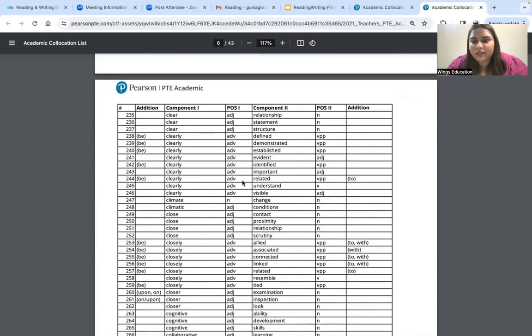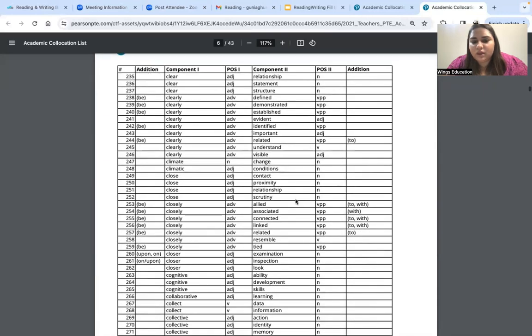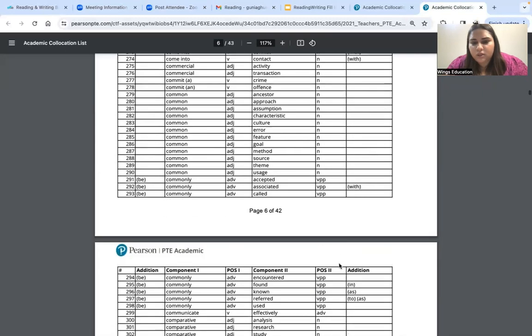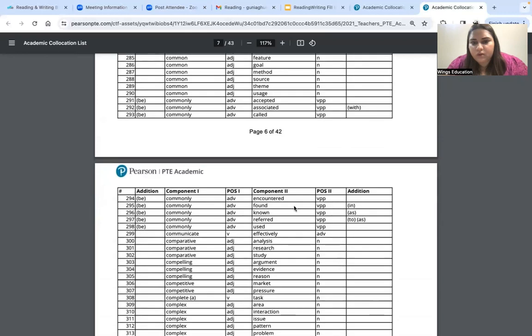Related to, very famous. Associated with, connected with, linked with, linked in as well. Related to, allied to, or allied with. Conflict with, contact to, contact with. Associated with, found in, known as, referred to, referred as.